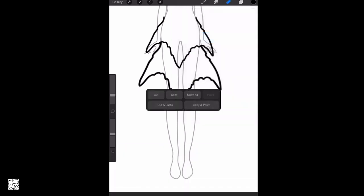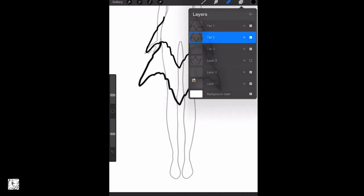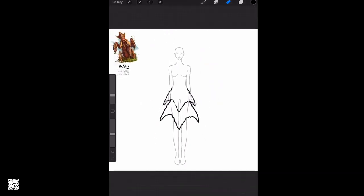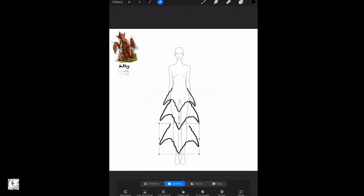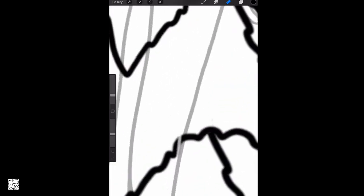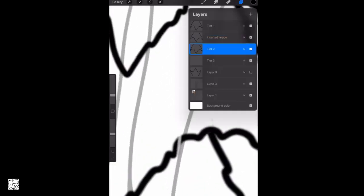Okay. Copy. And drop down to tier 3, and paste. I am trying to learn the proper use of this pen or this glove that I have now. It's very, very silly. Okay, time to go back to tier 2. Oh shoot, okay, I see what happened.